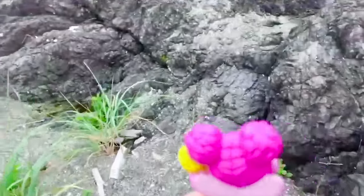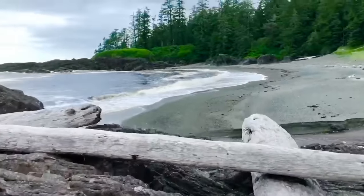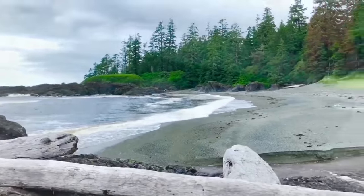Well, it's time to head back over to the other beach. And we need to walk on a log to cross the little creek.